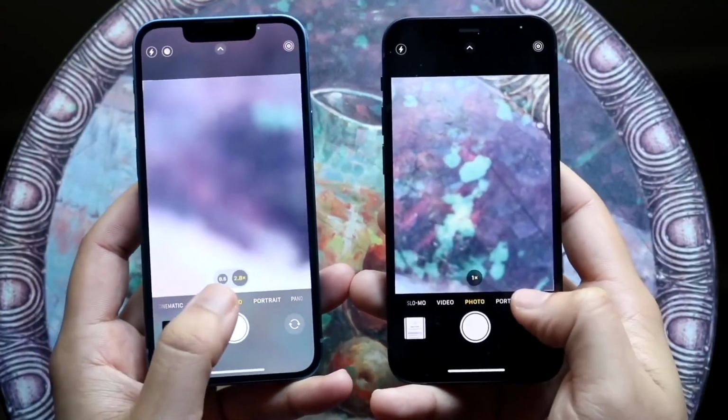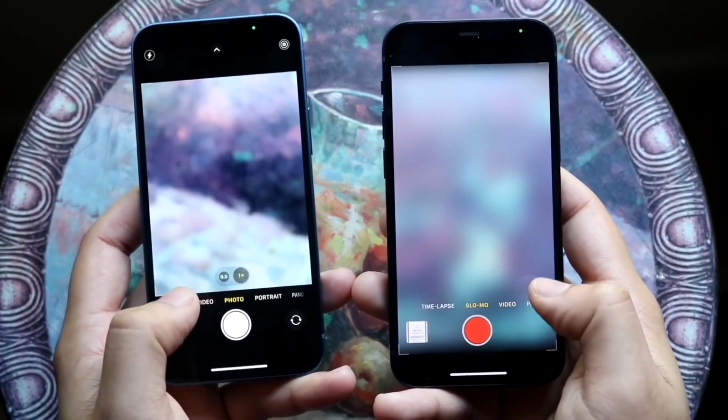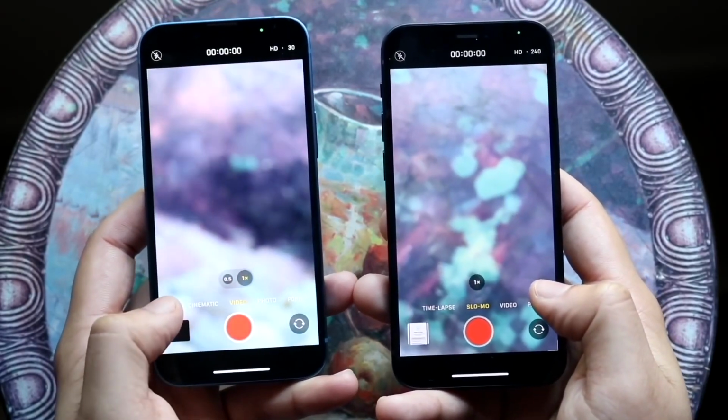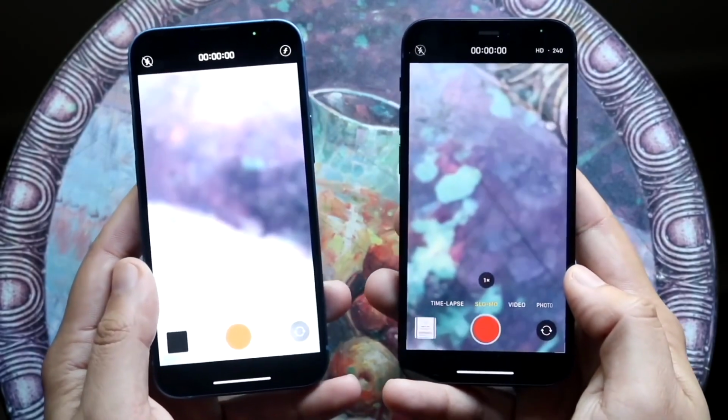So when it comes down to it, I definitely do think that the iPhone 13 mini is by far one of the more important iPhones Apple's made in the last few years, but also I do think it's still a perfect device that a lot of people should consider if they're looking to upgrade their iPhones.